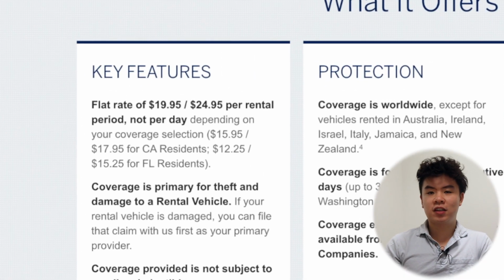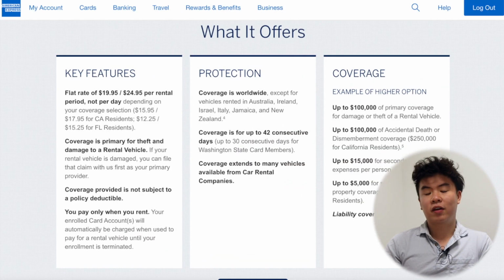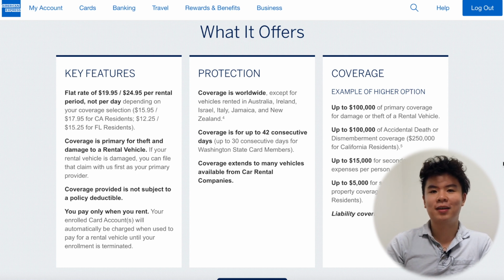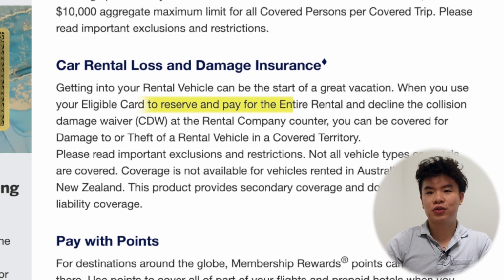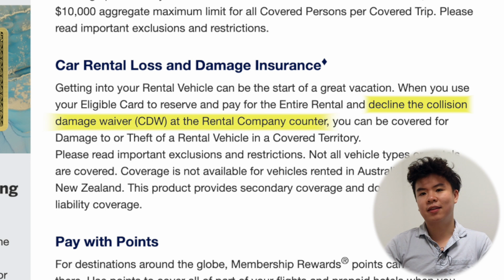Prices range from roughly $15 to $25 for the whole period, and normally car rental insurance over the counter can cost you sometimes upwards of hundreds of dollars. It has for me many times, so this can save you a lot of money. All you have to do really is use your Amex Gold Card to reserve and pay for your entire car rental. Make sure you decline the rental car company's collision damage waiver and you'll be covered if the car is stolen or damaged.